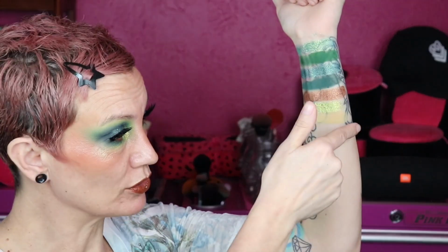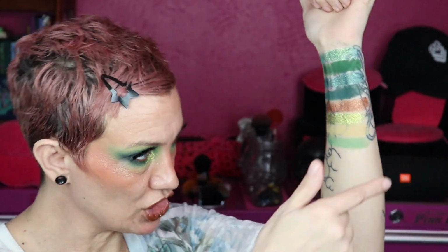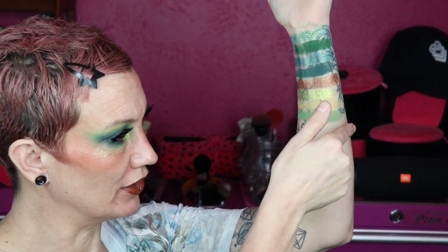This is Wild Atlantic Way. God, these shadows are super buttery. They're really nice. Ooh, that's fucking pretty. Geez, that's like a nice sagey green. Wow, that is so bright. Oh my word, I need to use that. I want that on my face. This is Wild Rover, and this was actually the first color that I just dove right into.